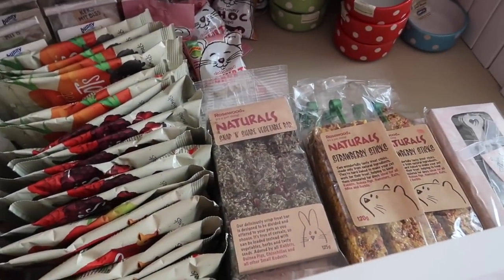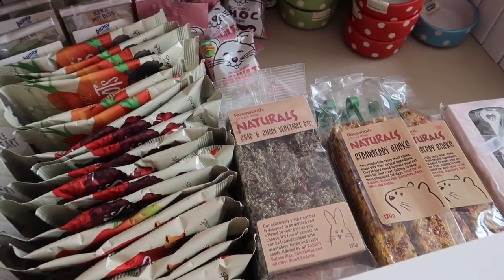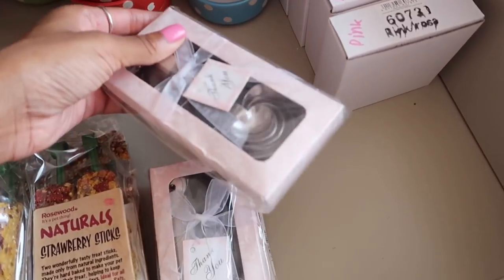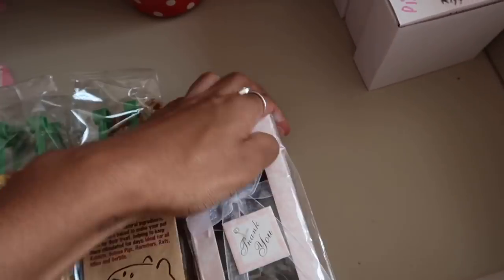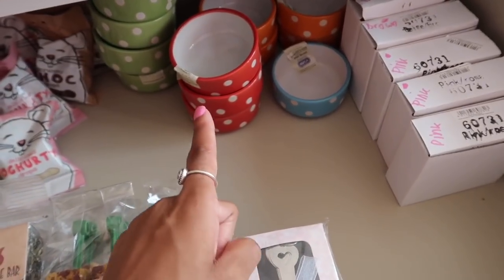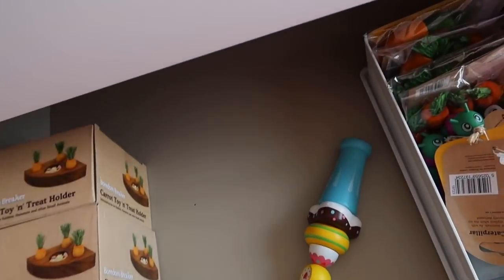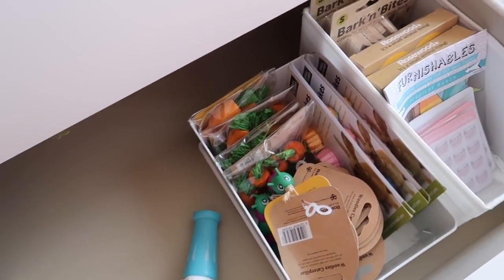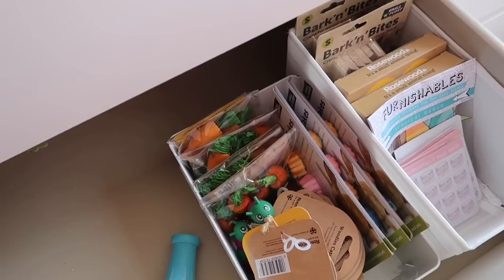This drawer isn't so bad, but I haven't started packing orders yet. I've got some more of these bowls arriving. I've got like 10. I think I've got some more spoons arriving. I don't think I have any more of these food dishes arriving, but I might need to order some. The drawer is just terrible. It's so empty and it's going to be really empty once I actually pack orders. But like I said, I've got more stock arriving in a couple of days.